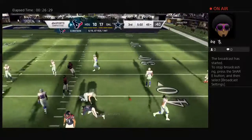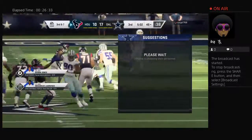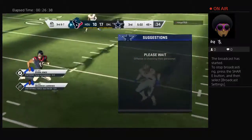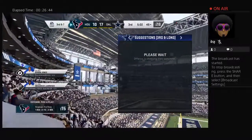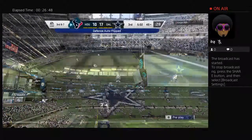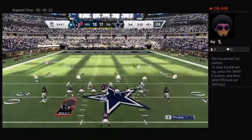They try to throw on 2nd down, but this one is incomplete. The beauty of being able to play a zone defense, when you can sit back and see the ball coming out of the quarterback's hands, guess what? Creates a lot of confusion, kind of a muddle in the middle of the field where you can go make a play on the football. They head to the line facing a 3rd and 7 following the incompletion on 2nd down.